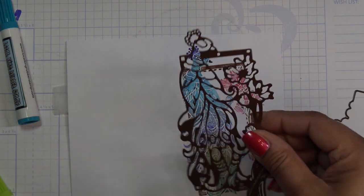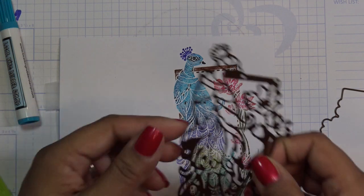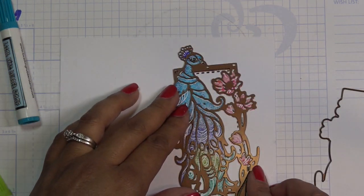So again, you can cut out just with this. Like, let's say this is your card base, and then you just want to cut it into your card front. She has kiss cut features on here, and you'll see what that means in a minute. Oh, actually, you won't see what that means because I'm going to run it through at the same time.